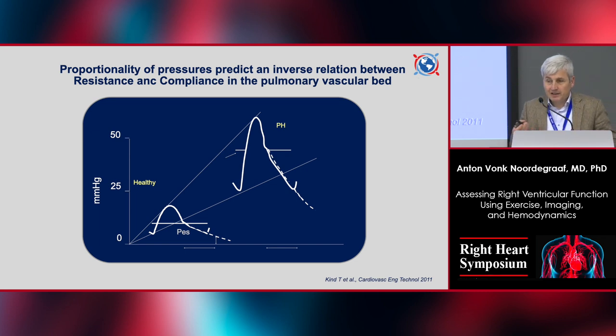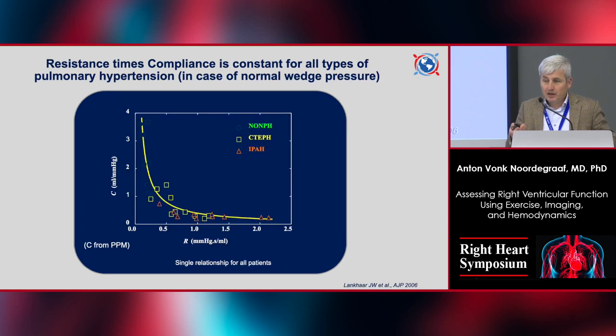And where does this come from? Where does this proportionality come from? Here you can see the curves of the pulmonary artery pressure when we go up. This comes from an inverse relationship between the resistance and the compliance. So the higher the resistance, the stiffer the system becomes and the lower the compliance, which makes a lot of sense. If you have the resistance at one point, you can calculate the compliance.